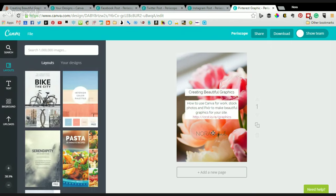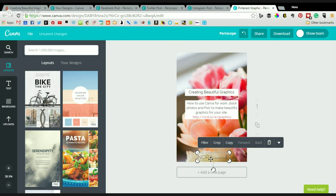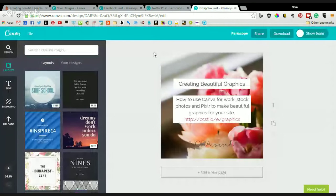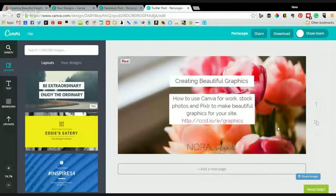From here, my logo looks a little weird, so I can still edit this as I want and then save it. So it might not be perfect how you want it, but it makes it so much easier to change the size and make it simpler in the process. Let's take a look. So the Instagram post is a perfect square now, and then my Twitter post is nice and long, a nice big rectangle.